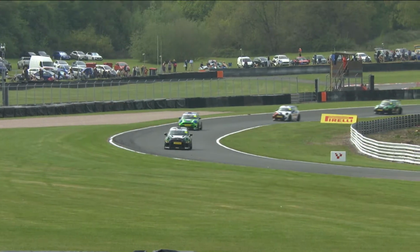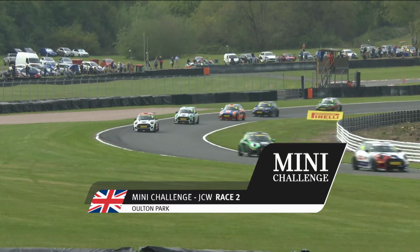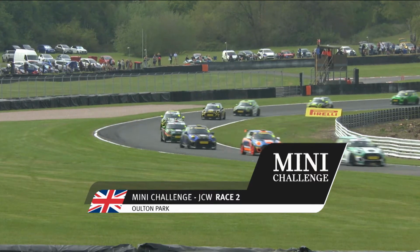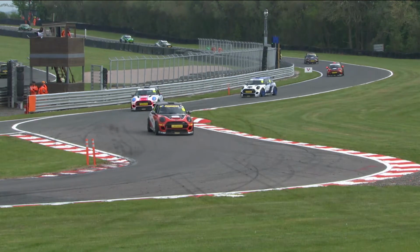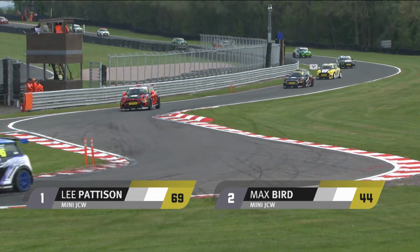Good afternoon, everybody. Welcome to Oulton Park for round number 2 of the 2019 JCW Mini Challenge. We've had one race already earlier on this morning for the newer generation F56 JCW Minis, and that was a cracker. We're expecting more of the same over the course of the next 20 minutes for round number 2 of the championship. It's a reversed grid, or a partially reversed grid.